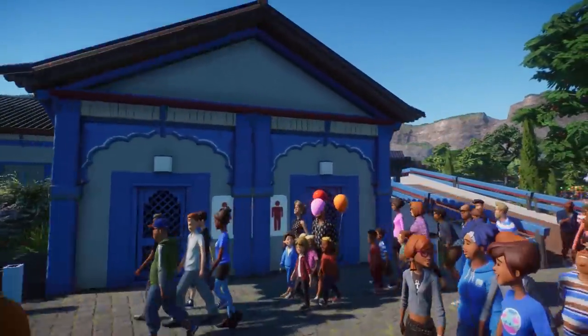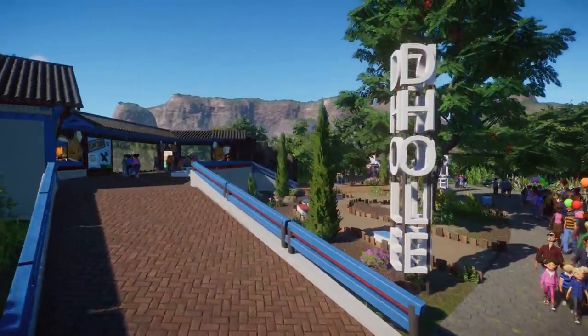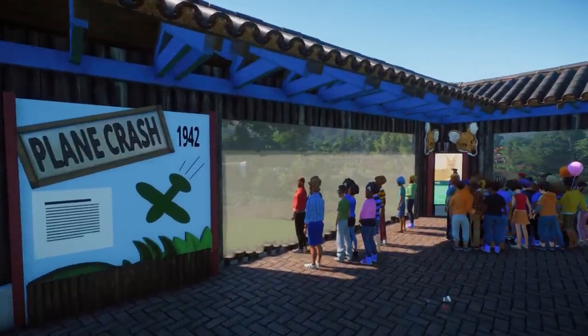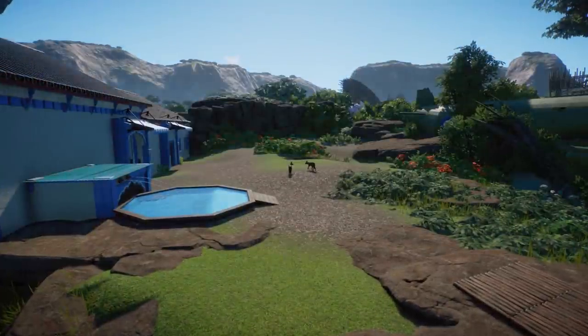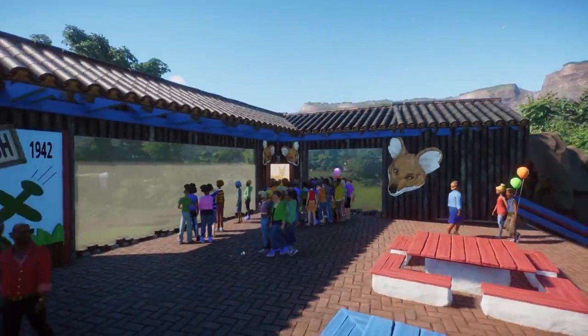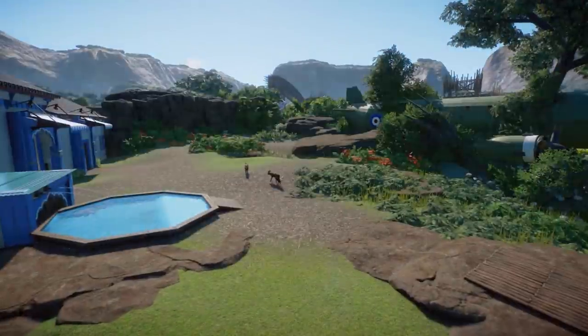Wait, what is this? Okay, we have a restroom. Wait, what does it say? A doll. Oh, look at this. That is a really beautiful building. Oh, look. We can look inside of the habitat here. I wonder what style this is. I don't recognize this architecture style. That looks really beautiful. Is that a Tibetan... I don't even know how to call it. Tell me in the comments. I'm pretty sure that you guys know how to call this architecture, but that looks beautiful.